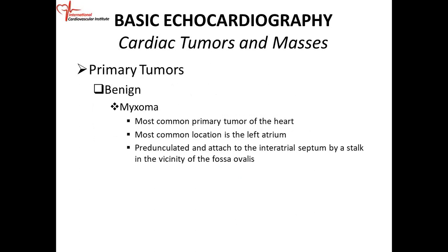However, there are some primary tumors that you have to know, and the most common primary tumor of the heart is what we call myxoma. Myxoma is usually benign, and of course, when we talk about benign, it's non-cancerous, and malignant means it's cancerous. So myxoma, the most common primary tumor.